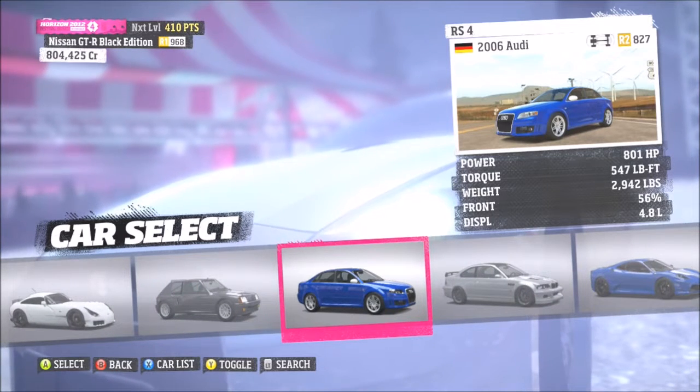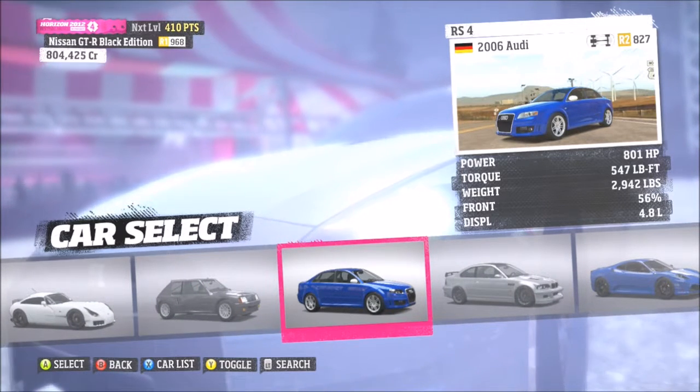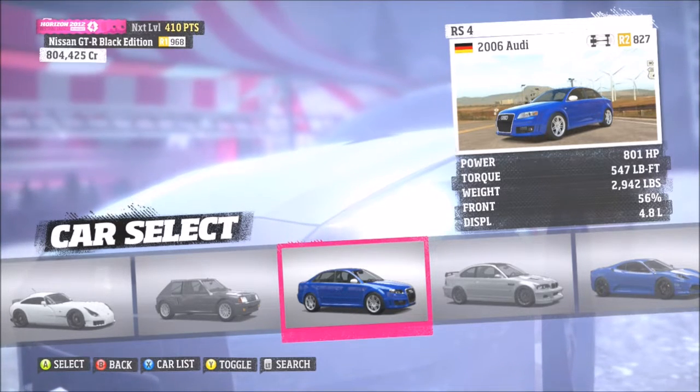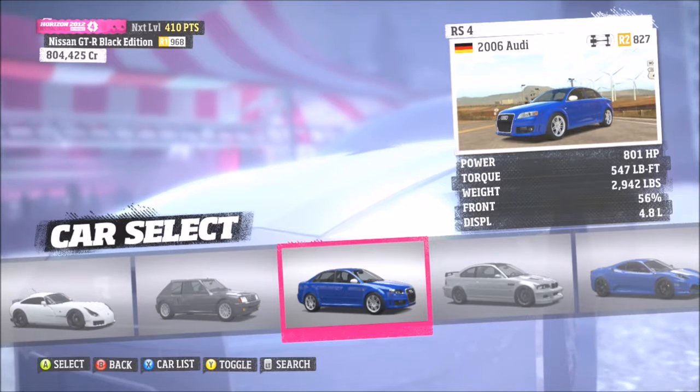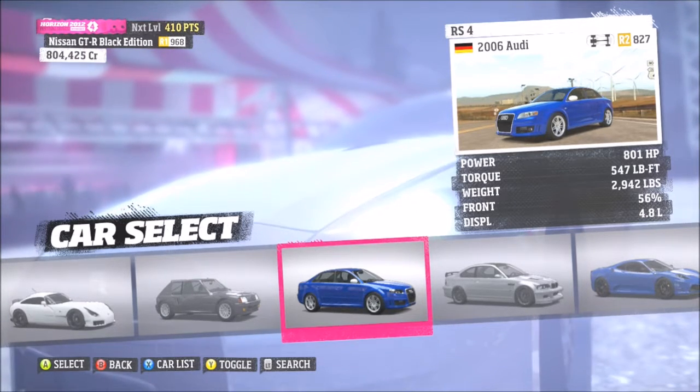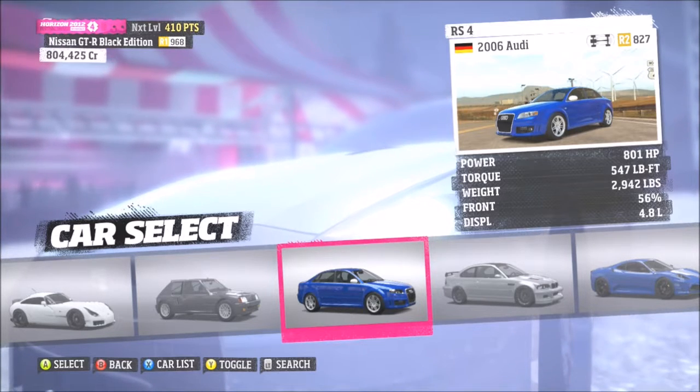This is my 2006 Audi RS4, which I kept a stock look. I tried to make it like a sleeper kind of thing, 800 horse, but you know, I try to keep it as stock as it could be, at least on the outside.